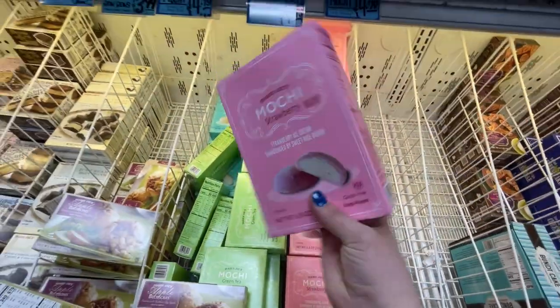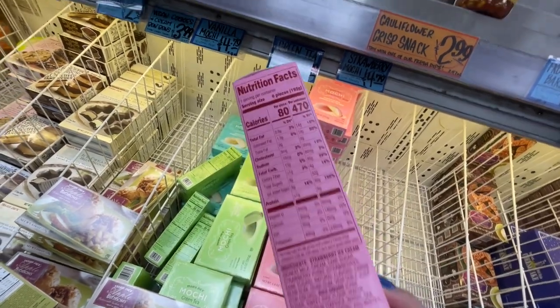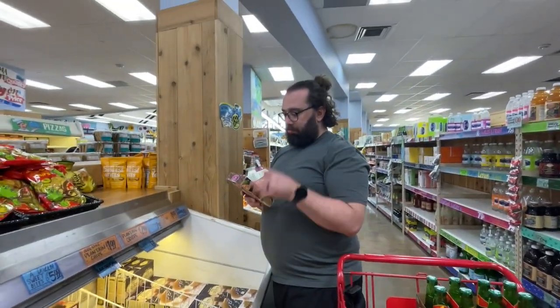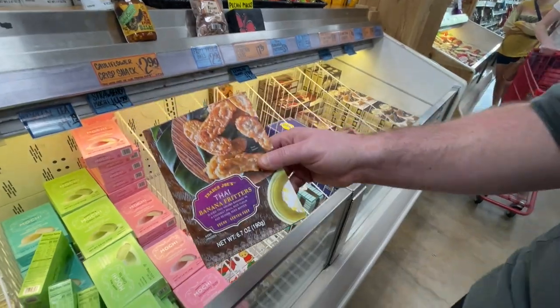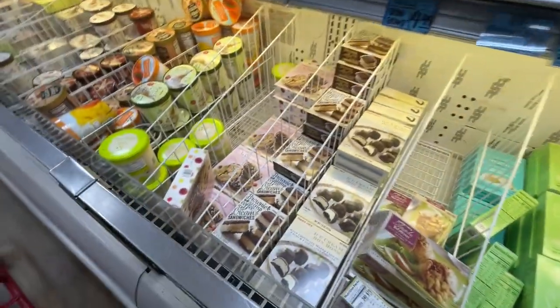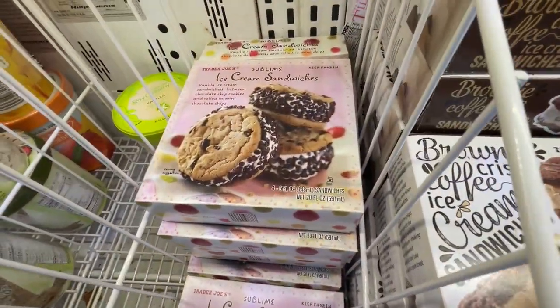And hey, these are not that bad for you. They only have 8 grams of added sugar for 6 pieces. One serving per container. We usually eat like one at a time. Oh my gosh, that's a game changer. What is that? They're like fried banana slices. Interesting. Ooh. Okay, I'm not gonna buy them because they're not good for you, but these are the best snacks Trader Joe's has, so you should get them.